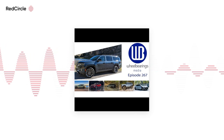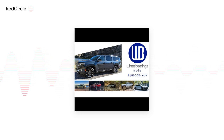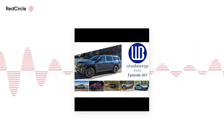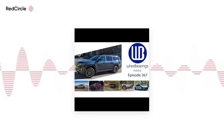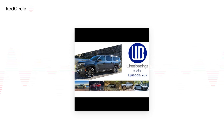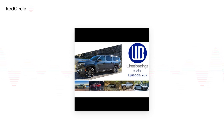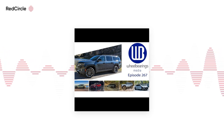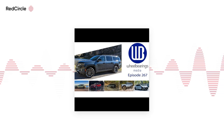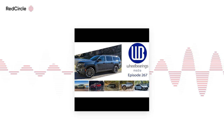And this new Trax is really different. What do you think? It's exactly what you expected. There's nothing surprising here. It's following their current design language. I think you said it's a little bit bigger, a little bit lower. Actually, a lot bigger. It's 11 inches longer than before, so it's a lot bigger.